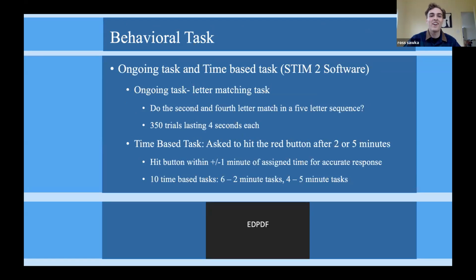So the behavioral task used in this study was a combination of an ongoing task and a time-based task, which was created within STIM2 software and modeled after Kona et al. The ongoing task was a letter matching task in which the participants were to indicate whether the second and fourth letters matched within a 5-letter sequence.